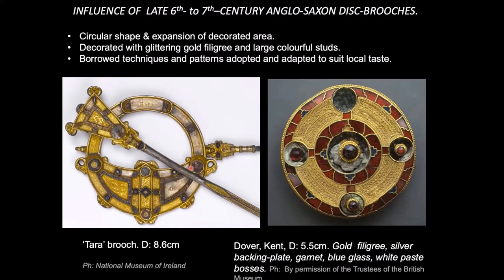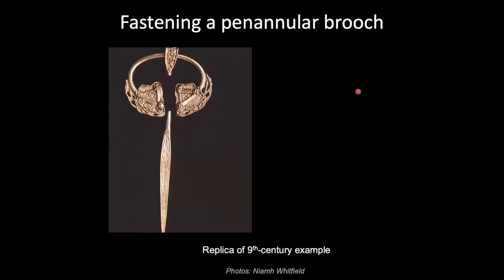And we have the studs that I drew attention to before. Here we have again these big studs, really quite ornate. In fact, we have square studs on the Tara brooch. We also have some little square garnet studs on this Anglo-Saxon disc brooch. But we have the fully circular shape as here. And this created a bit of a problem for them because they could no longer fasten their brooches the way they were used to. Now, people often find it hard to visualize how a penannular brooch is fastened.